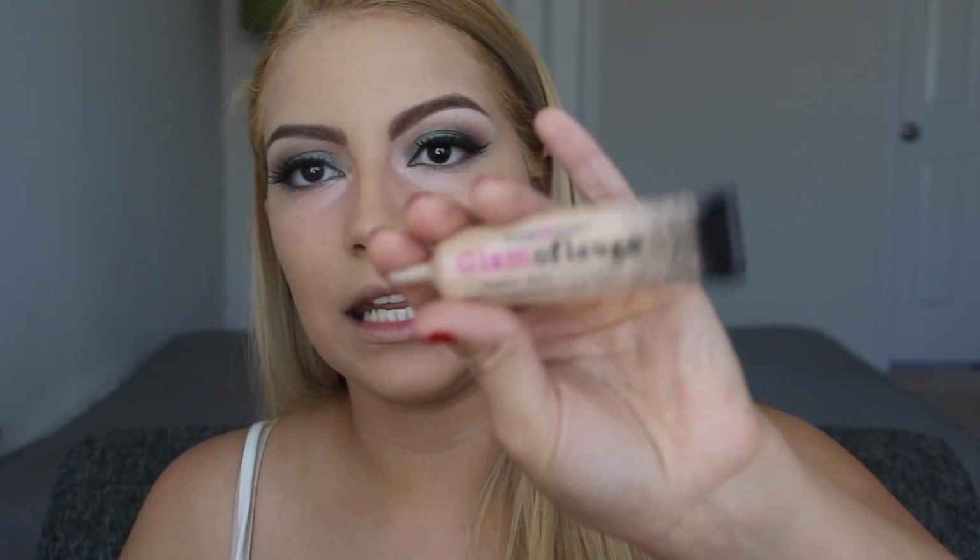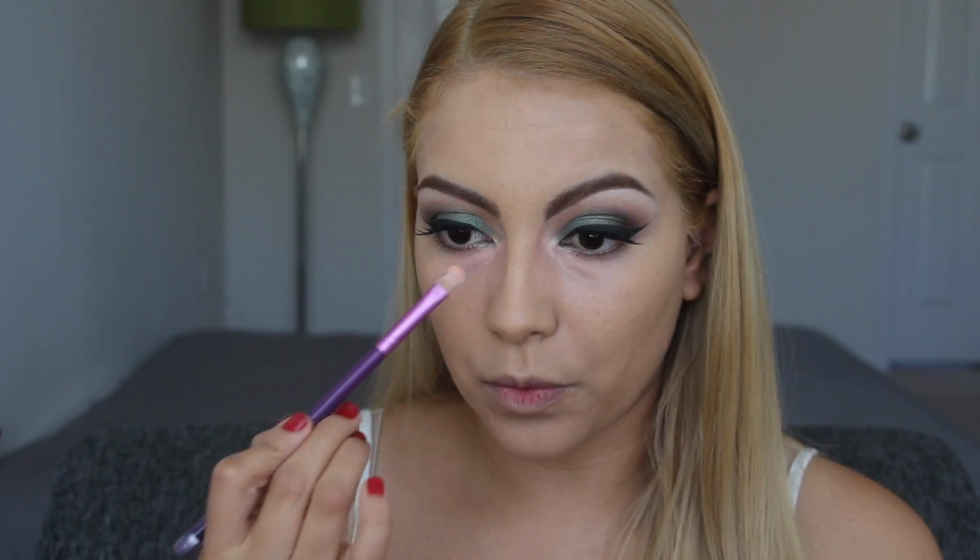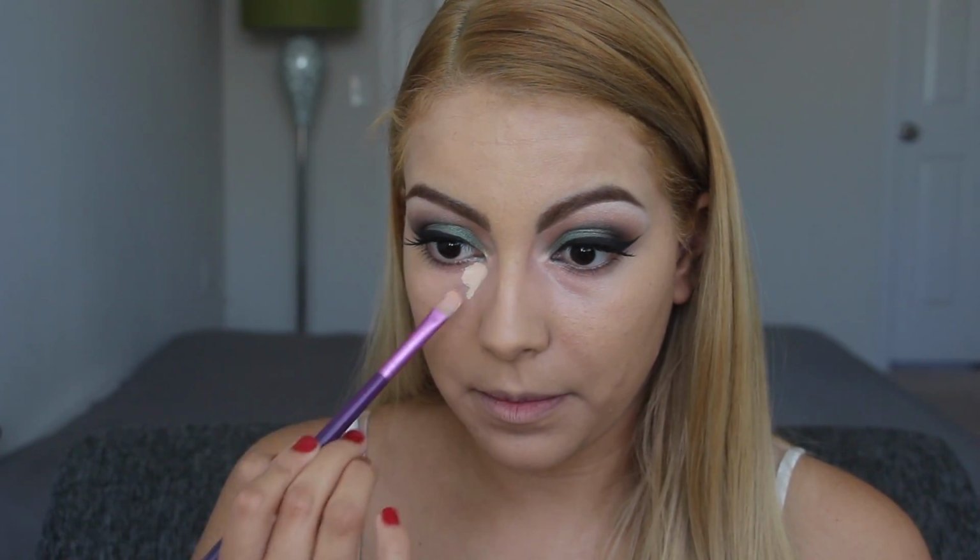Okay, so now it's time to highlight. When it comes to highlighting and you're using concealer to do that, you want to make sure that it is at least 2 shades lighter than your skin complexion. I'm going to use my handy dandy Glamouflage concealer by Hard Candy. I am obsessed with this stuff. It's amazing. It's just amazing. I'm going to use the same brush that I used to apply that corrector color, and I'm going to put that right over top.